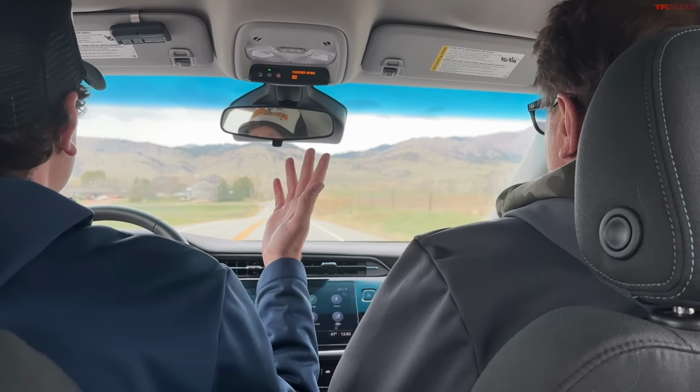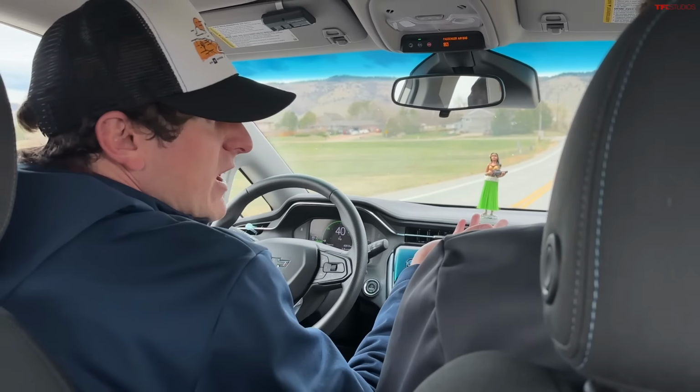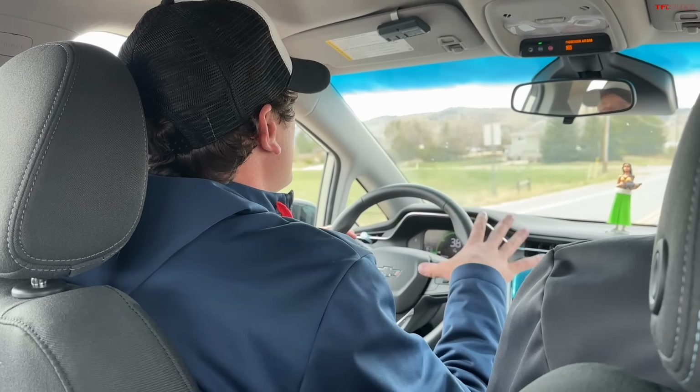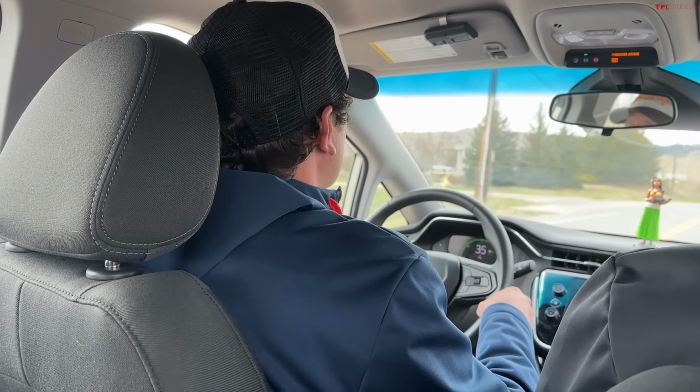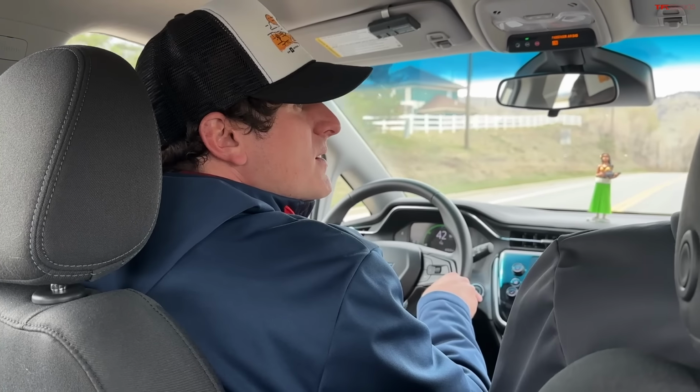You know, it's so common to talk about EVs like the Lucid that are going to be 150, 160 grand, or even Teslas, which are going to be 40, 50, 60 grand. But to talk about a car that's $28,000 that'll do all of these things, that's what makes this car so cool.